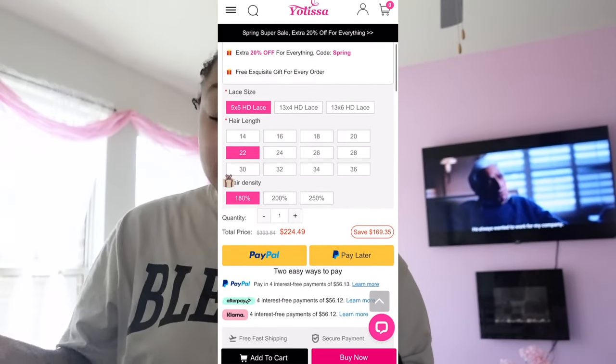The knots be hard to bleach. Meanwhile, YOLISSA is the same price as Amazon, yet it's coming pre-plucked and bleached. Where y'all finding that at? Come on now. Let's stop hyping Amazon, because on top of that, Amazon wigs, they be super thin. I don't like that.